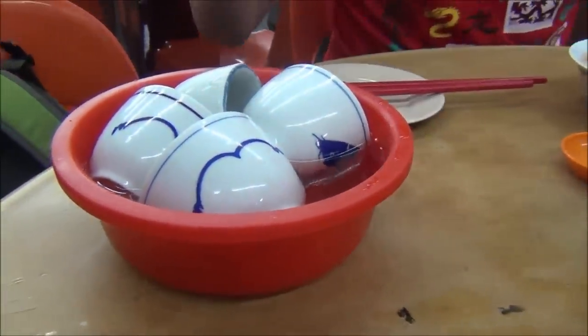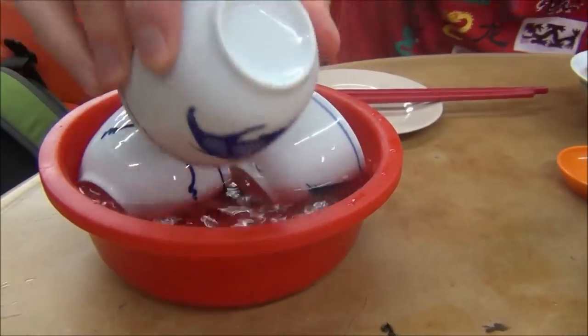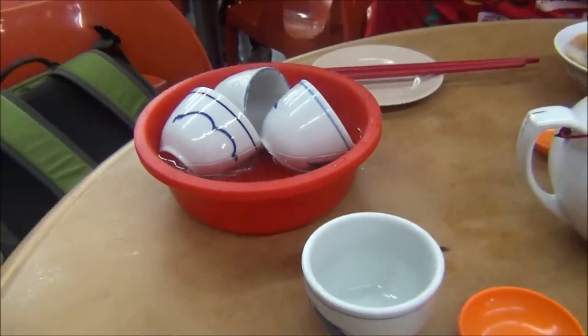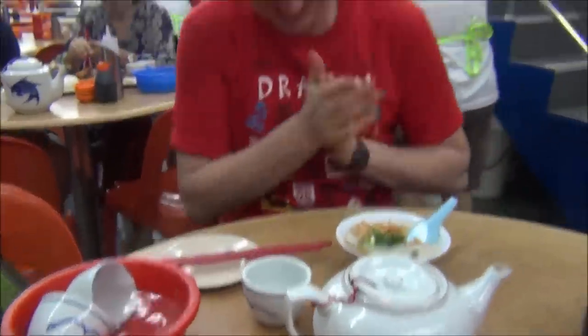Well, what do we got? I believe those are shrimp dumplings. Could I have a cup of tea, darling? You may, and this is very hot. Burning yourself for love. Yes. No dim sum meal is complete without a cup of tea.